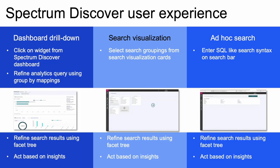The user experiences break down into dashboard drill down, a visualization search, and an ad hoc search. The dashboard drill down lets you select individual widgets inside the UI to refine and group reports based on the results and refinement that users can take action on. The visualization search allows users to refine search results based on visualization cards to hone in on what they are looking for. Ad hoc search provides a global metadata search catalog for your entire backup environment, allowing you to use SQL-like search syntax to drill down to obtain what you're looking for.